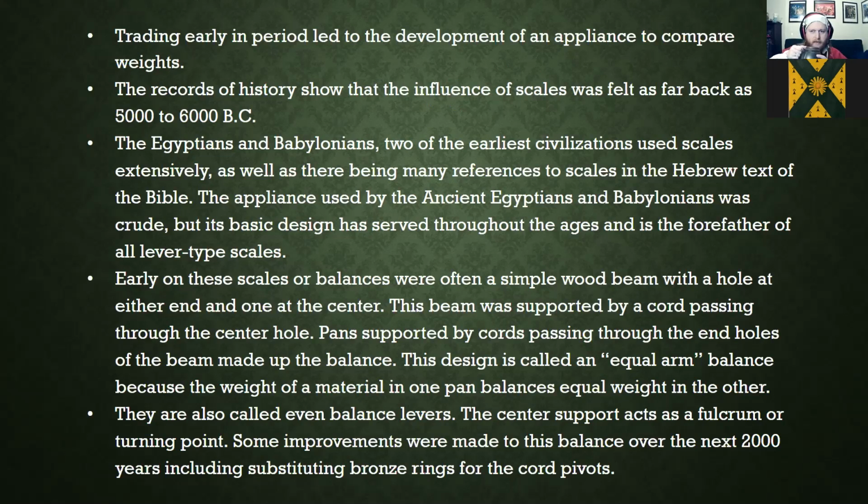The type of scales that the Egyptians and Babylonians used were kind of crude, but they were, of course, the scales and weights that led to the ones that we see more in our later periods. Their scales were actually just a simple beam of wood with a hole at either end and one in the center. The beam was supported by a cord passing through that center hole, and then pans were supported by cords that were passed through the end holes. So instead of a metal bar that is holding two pans, we just had a board with three holes.